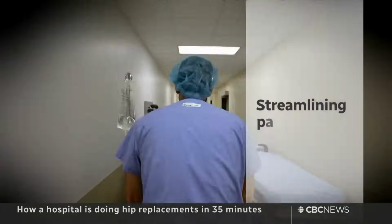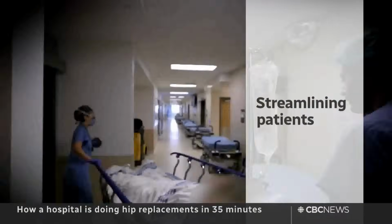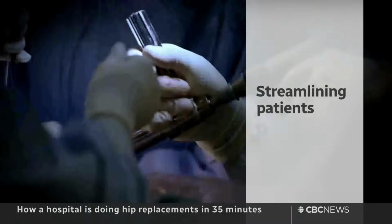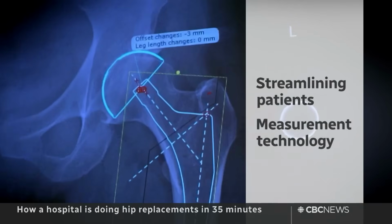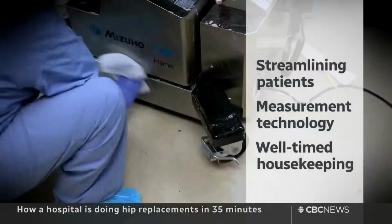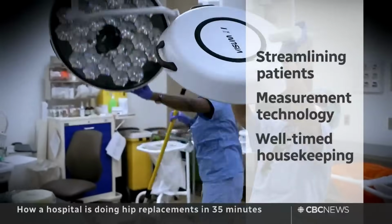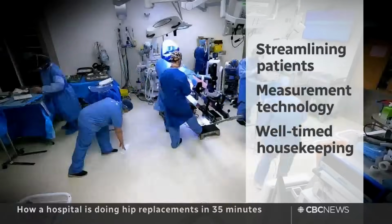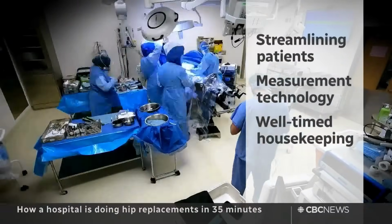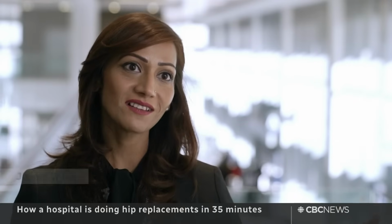To get there, they're streamlining patients to seamlessly move in and out of operating rooms. Tech-wise, the surgeon's using a measuring tool that guides placement of the implant in real time. And well-timed housekeeping teams move in as soon as each procedure is done. Just some of the small but innovative changes in the entire process. The cumulative effect of all those minutes then allows us to add additional procedures in the day.